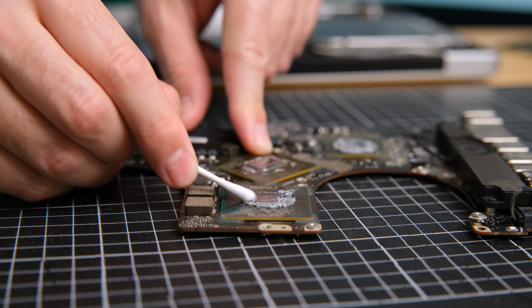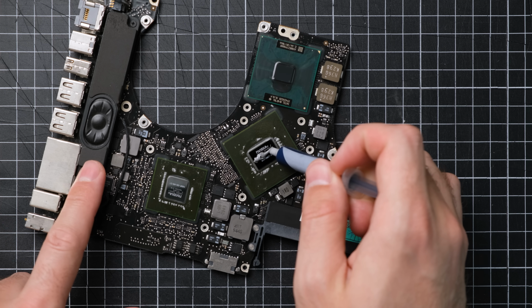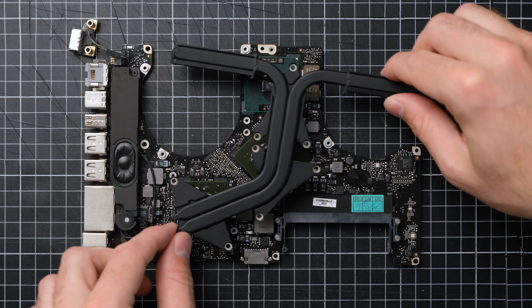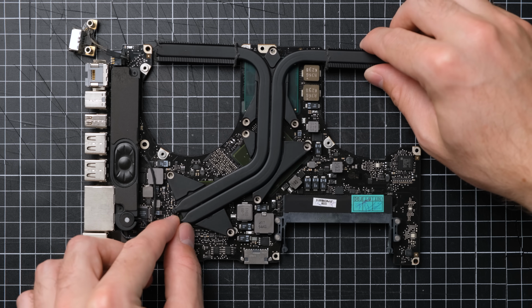The high temperatures were particularly troublesome in the 2011 15-inch MacBook Pros, with many of the AMD graphics chips failing and or partially detaching from the logic board itself, and as far as I know, most of the 2009 models were pretty solid, even though they did run hot.